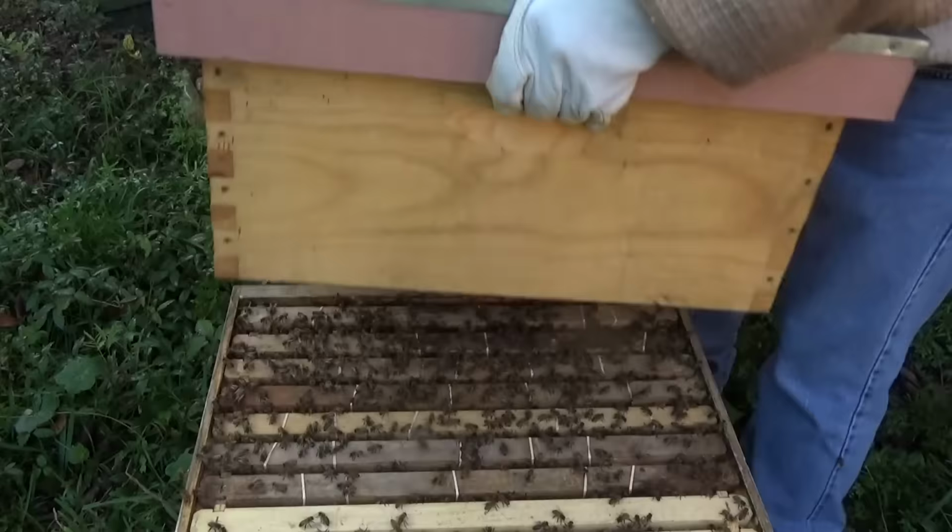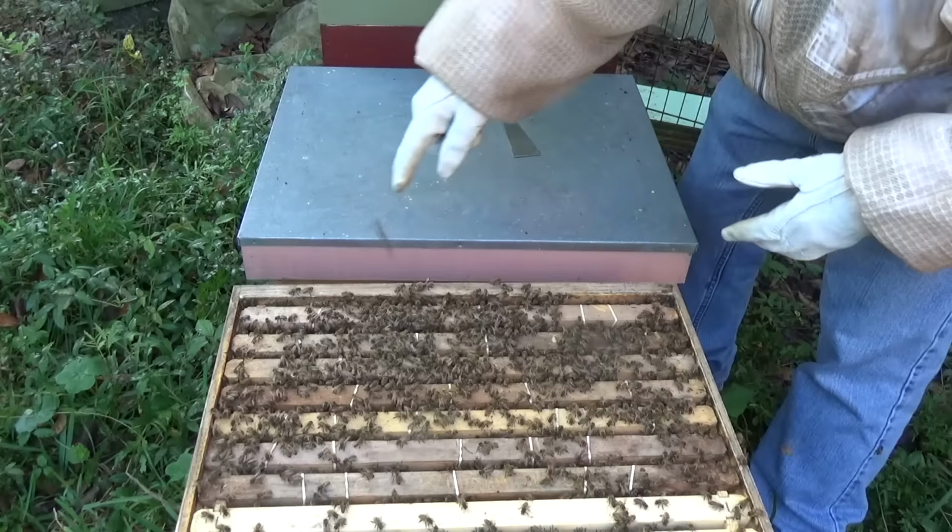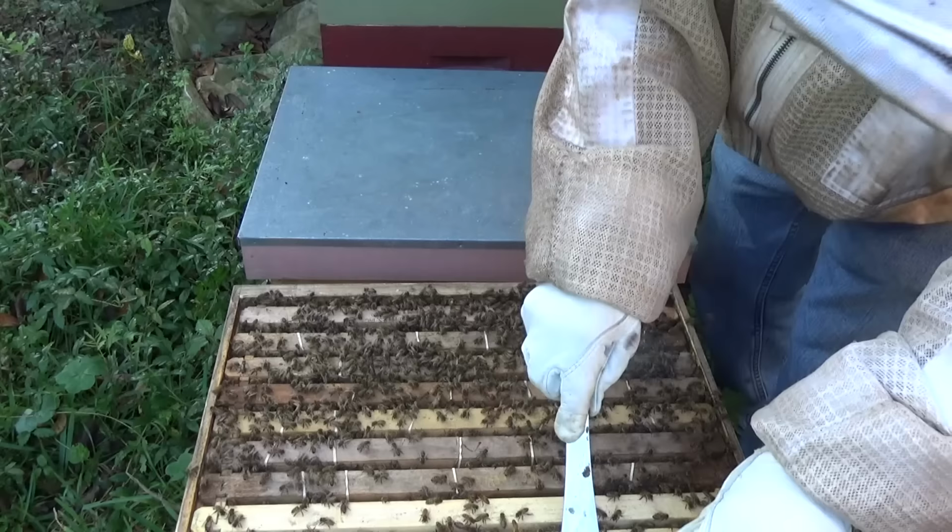Very good. And as you can tell, we have 10 frames of bees right here. And our queen is in this one right here. So let's pull this frame out to give me a little bit of wiggle room in here.